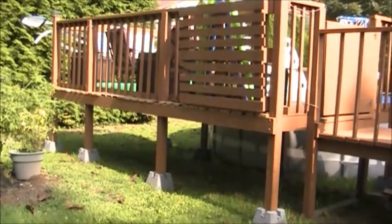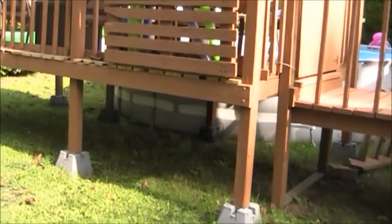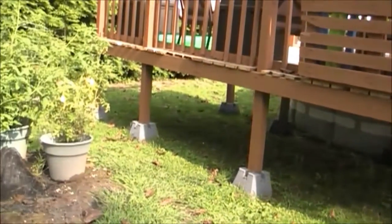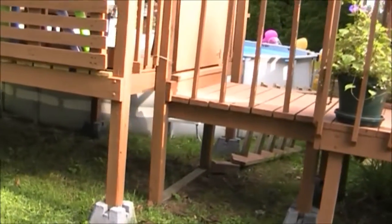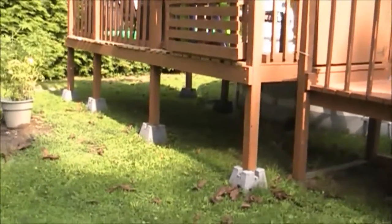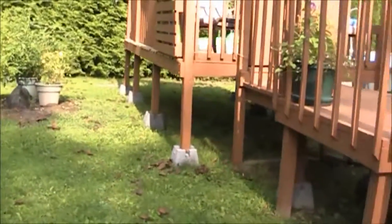So I'm thinking about putting some braces underneath, just to brace post to post. Maybe like a 2x6 or something, just to sturdy it up a little bit more. It moves a little bit when you get a bunch of people on and they're moving around, but that's okay. I live in Northeast PA. I got to worry about freeze thaw too. It ain't coming down. I don't have to worry about that.